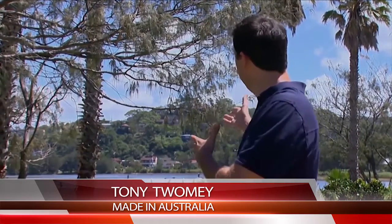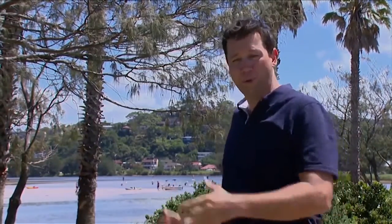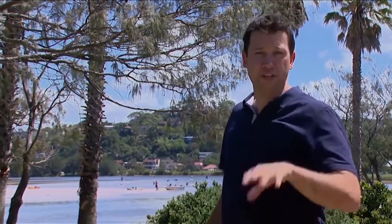Now, over my right-hand shoulder here, guys, is your typical Australian weekend. It's beach, sand, and if you go just over the sand dunes there, it's actually surf. So it's something for the whole family. Dad's out paddling the surfboard, mum's here with the kids, having a fish and a bit of a swim. That's Australia.